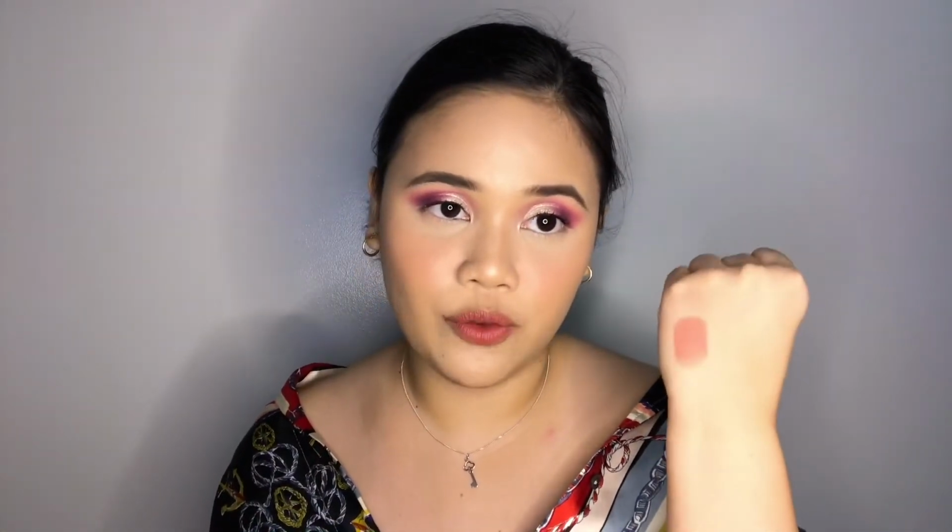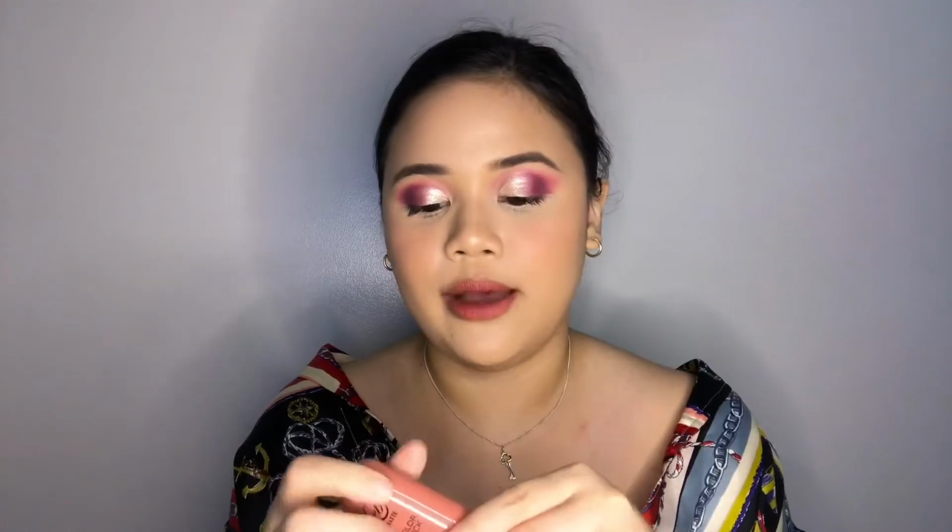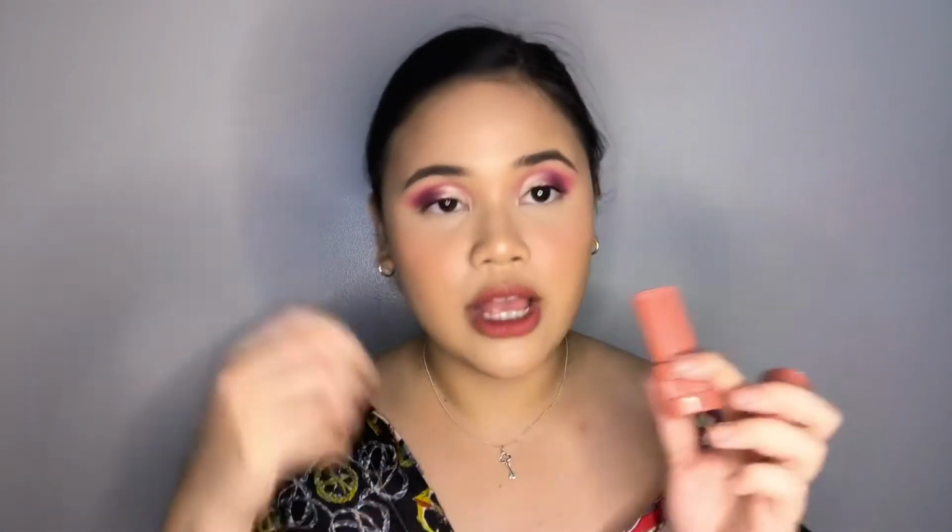And yeah, this is so affordable, and it's highly pigmented, so you don't need a lot. You just need such a small amount. What I do is I get a brush, I dip it here, and I just stamp it on my cheeks until it looks cute. And yeah, I really love the effect that it gives. Super nice, super skin-like.